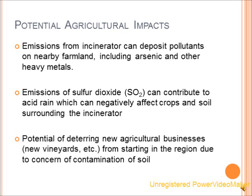Another impact that was brought up by a lot of the North Carolina communities is that it can deter new agricultural businesses from settling in the region. In North Carolina, as well as in Chile, vineyards are a growing agricultural industry, and they may be less likely to start developing in the region if there are concerns about soil contamination.